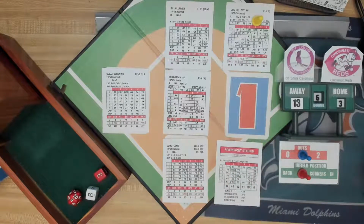Runners at second and third now. Now what do you do with Flynn? I think you pitch to him because Don Gullett would not bat, so they would go ahead and bring in a pinch hitter, and that pinch hitter is going to be George Foster. So I think you pitch to Flynn.